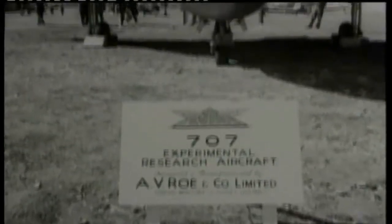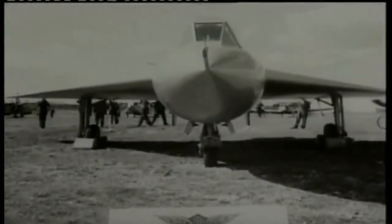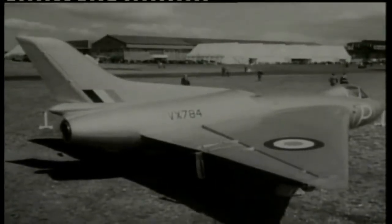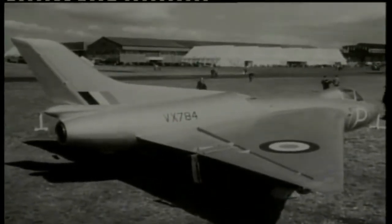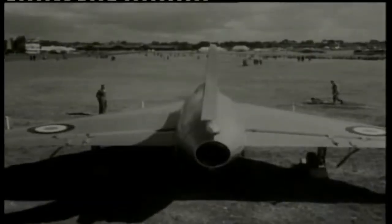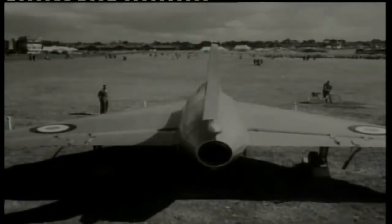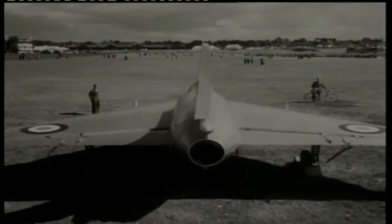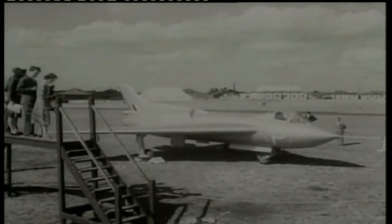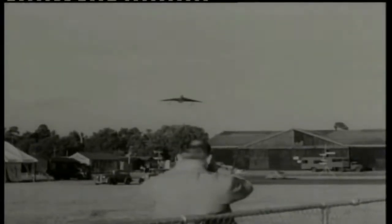Among the most interesting was the Avro 707, another experimental machine which has become known as the Flying Triangle because of its delta wing. It came off the secret list at 2:30 p.m. on the first day of the show and was flying the same afternoon. Coming over at between 300 and 350 miles an hour, she excited a tremendous amount of interest. Her 33-foot span wings of equilateral pattern are perhaps the shape of things to come.